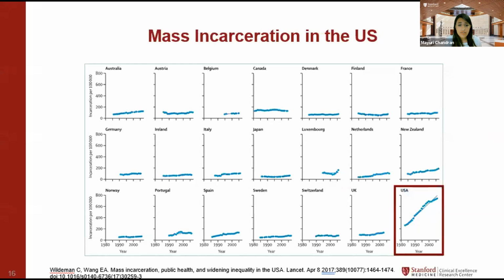Another legacy of Jim Crow is mass incarceration. The US is truly an outlier in this domain. The US incarcerates more of its own citizens than any other comparable country. As we can see in this graph, the rate of incarceration has been steadily rising since the 1970s.